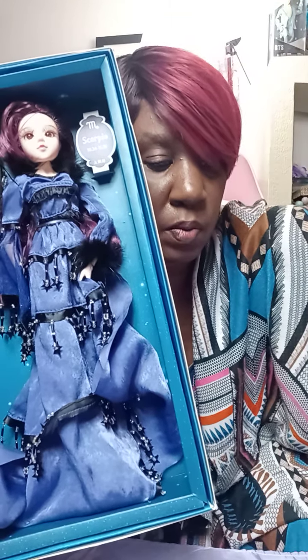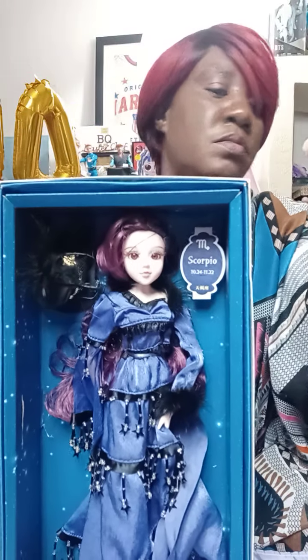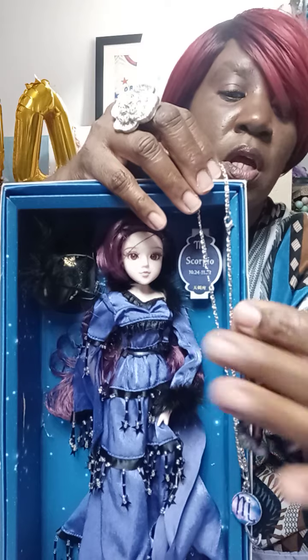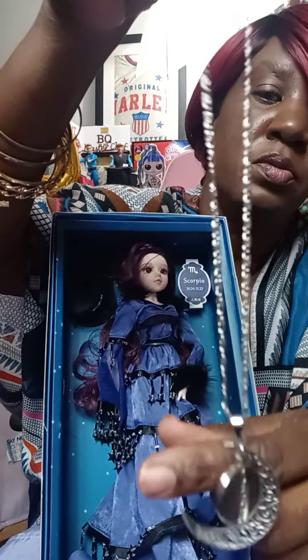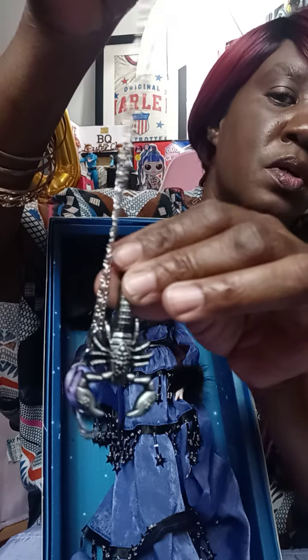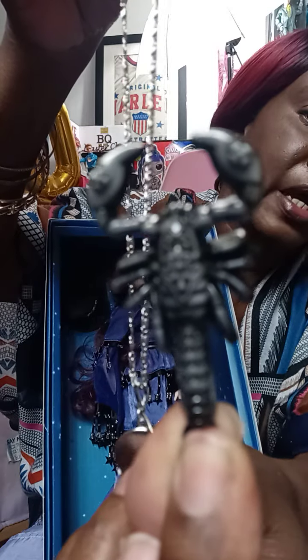And then along with that one, since y'all Scorpios out there, you get this beautiful, look at this. This is what I'm talking about. Along with this and the doll, it's worth it, y'all. You get this beautiful chain that sits right there, and you get this beautiful scorpion pendant. So you can change from the moon if you don't want the moon crescent. You can add the Scorpio, you can put the Scorpio on there. But look how beautiful that Scorpio is, y'all. Look at it.